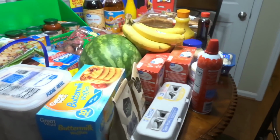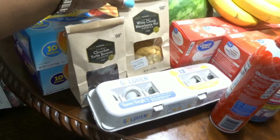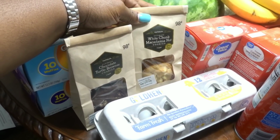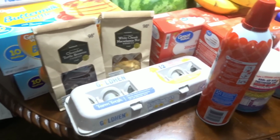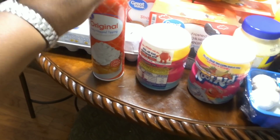Now, moving on to the table over here. We got another thing of 12 eggs. We got some packs of 98-cent cookies. These are the chocolate turtle brownie. And we got the white chunk macadamia nut cookies. I'm talking about macadamia. So we got the Cool Whip right here. So that will go with the strawberries and the angel food cake.